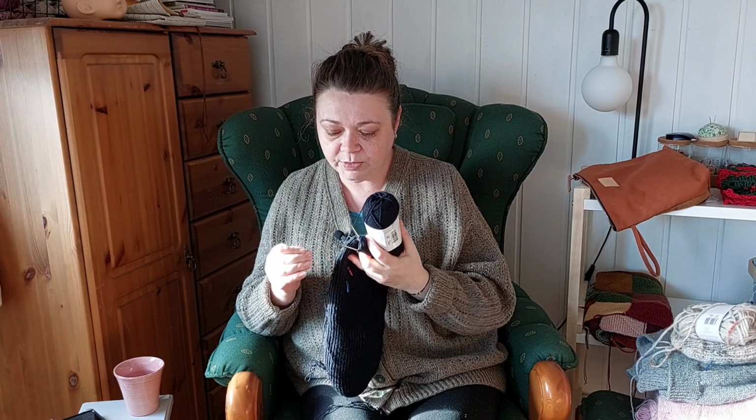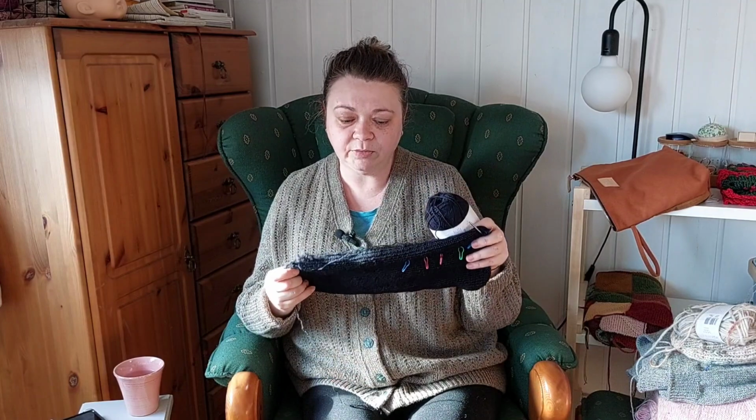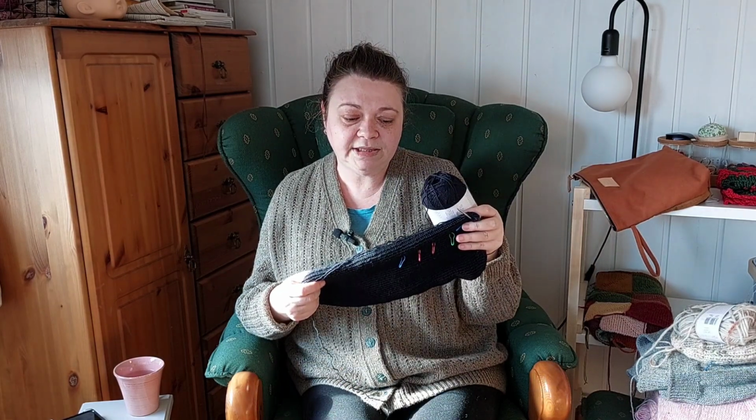I'm learning the Norwegian language, so I go to school every day for a couple of hours, and in my breaks I will make a few rows at this hat. I decided that this year I will always have a hat on my needles because I think this is the perfect gift for Christmas, and I have a lot of children close to me, and I can gift them some hats for the next Christmas.